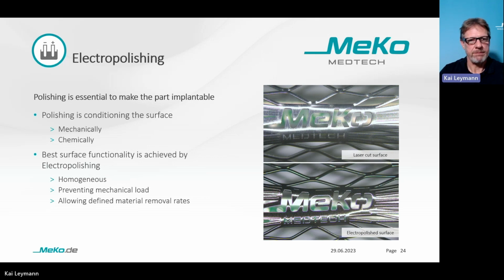So electropolishing is essential to make the parts implantable. Polishing is conditioning the surface, first mechanically. Mechanically means you are really removing surface defects, rounding the edges, and making the part smooth, and you would take the nickel out of the surface layers of the material. All of this is definitely caused by the electropolishing process, and therefore it always affects the part both mechanically as well as chemically.